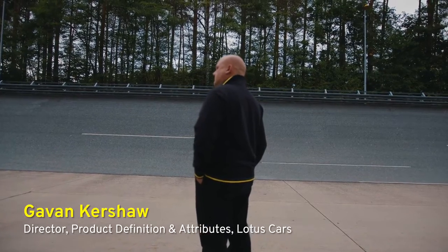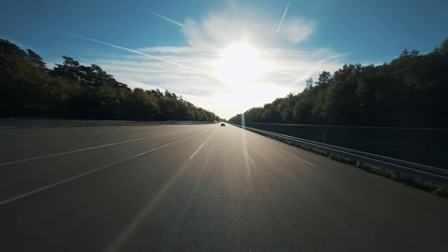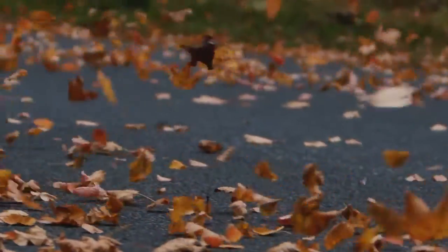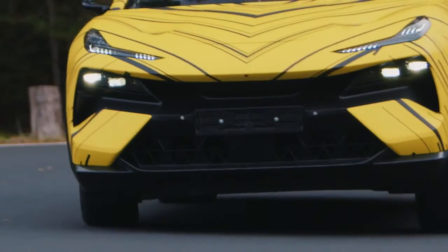For me, speed in Lotus means the shortest time taken between point A and point B. And that can be on the most enjoyable country road or racetrack, whatever that may be. And it's getting that maximum confidence so you know I couldn't have gone through there any quicker. And you just enjoy every corner.